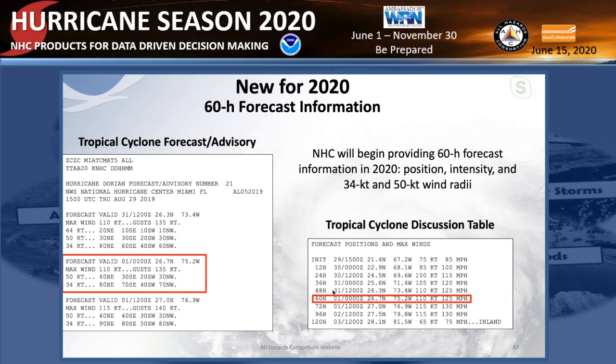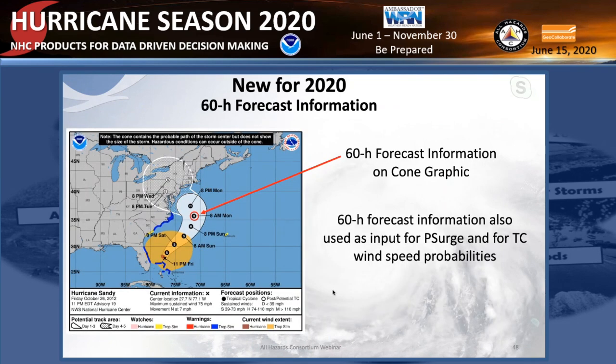And it really helps us to improve the storm surge and wind speed probabilities, which are, again, those products that help us to assess risk and help make decisions in storms. And this is what it would look like on the 60-hour cone graphic. You'll see that additional forecast point. But again, I don't want folks to pay too much attention to the details of that additional forecast information, that has errors just like all the other ones. But the main reason we're doing it is because it really helps improve the probabilistic storm surge and wind speed information.